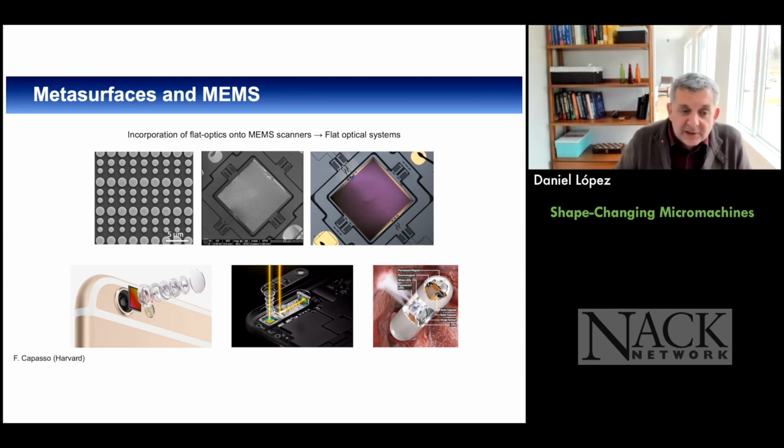If we can replace all of these lenses with these nanofabricated films, there will be a new way to fabricate systems that are much, much thinner, and we literally change the way that we do engineering today. You see, this is a spectacular telescopic system by a Chinese company doing cameras and zoom systems for iPhones, for smartphones, sorry.